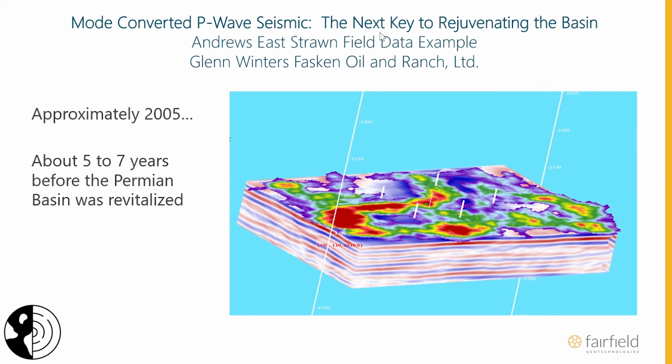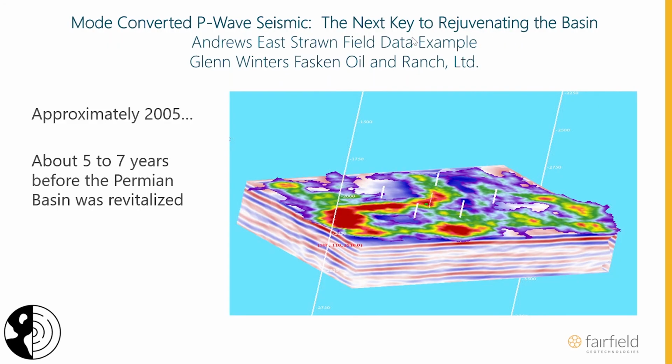But I love this. The next key to rejuvenating the basin. What does that mean? The basin was dead at this point in time, 2005. It was not an exciting place to be. You guys were doing that in 2005. Well, was it in the 90s when all the super majors condemned it? They just said, it's done, no oil left. We're done. How crazy was that? We have no idea what that felt like. Can't even imagine it. They were wrong.